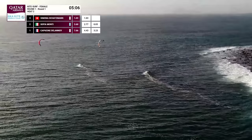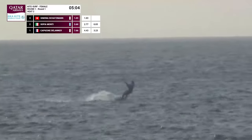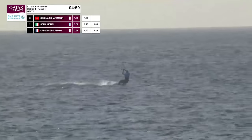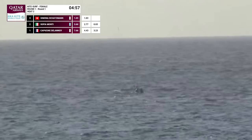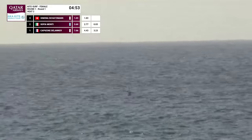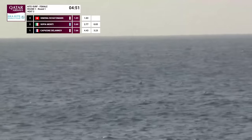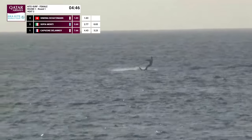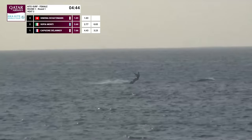So 5 minutes to go here for this heat of round one of the women so far. Capucine Delanois, first position. Sofia Monti, second. Simona Schwartzman is in third. Simona still yet to place a second score, though. She could easily bump herself up into second with a decent wave score.